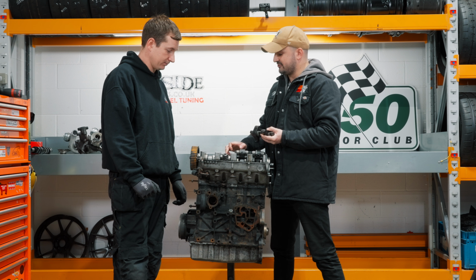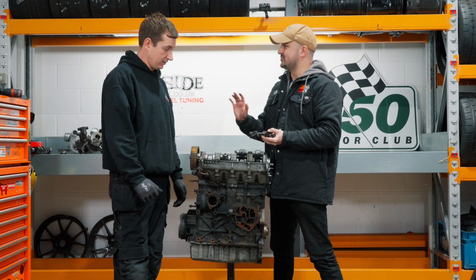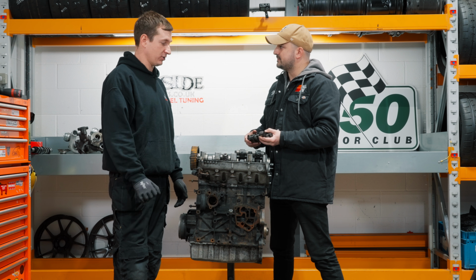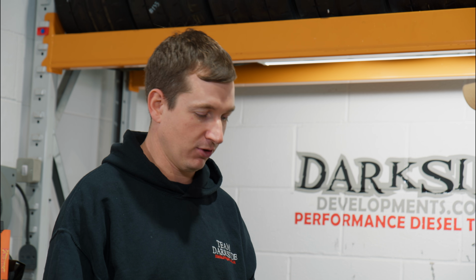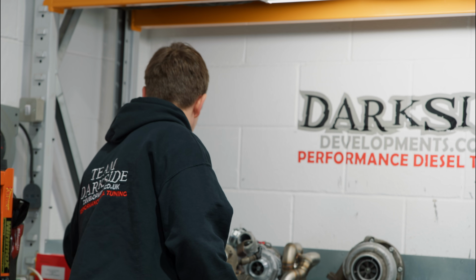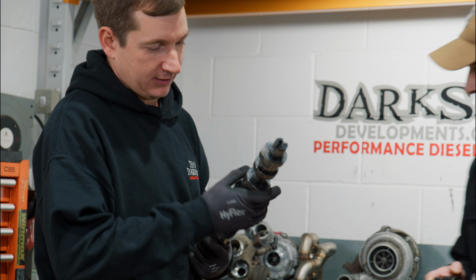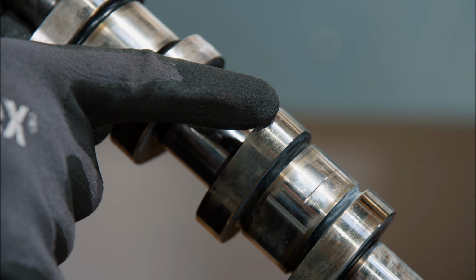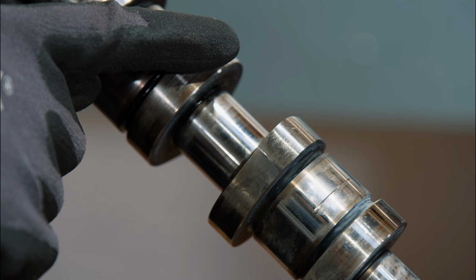Okay, so that is our first weakness. It's not a major one, but the cams run for a long time with the dodgy cams until eventually they're just making no power. I think I've got one that's worn a little bit. Here's one we made earlier. You can see on this one it's starting to go more round. Sometimes we take them out and it's completely round, like there's just no lobe there anymore.